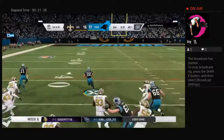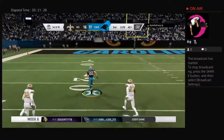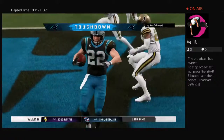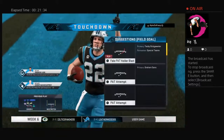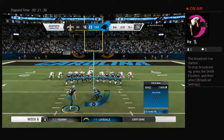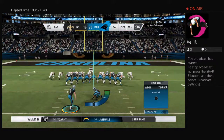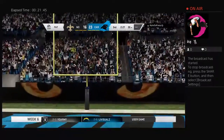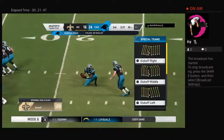This is McCaffrey. Accelerating, and off he goes. Touchdown, Carolina. Christian McCaffrey with his 2nd touchdown of the game, number 7 on the year. And the Panthers, they widen their lead. And he certainly played a pivotal role with those 2 TDs and why they're up on the scoreboard right now.